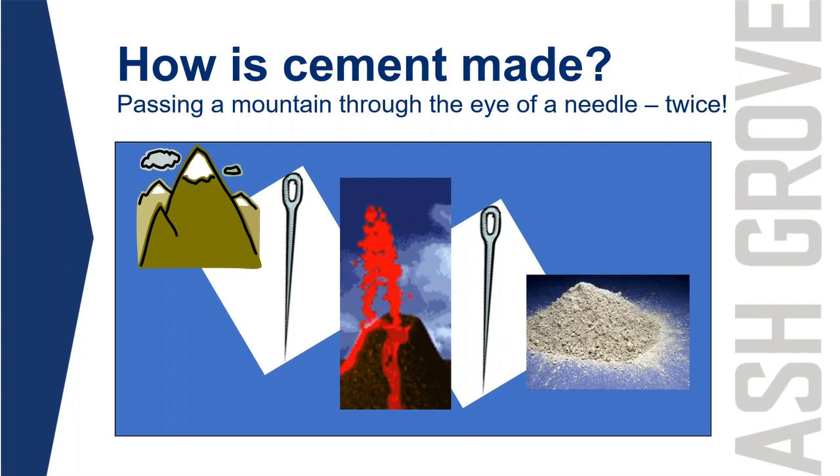And then we're going to take that material, grind it down again until it can pass through the eye of a needle, and that is cement. So that's the basic process of making cement. It's very energy intensive, but it's really a cool process, especially at the industrial scale.